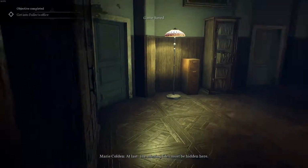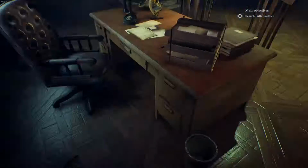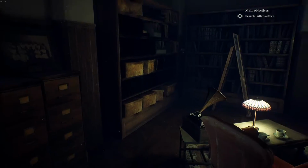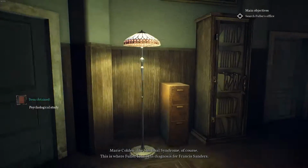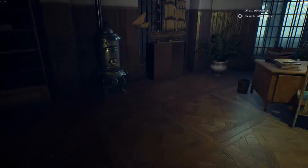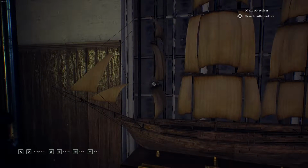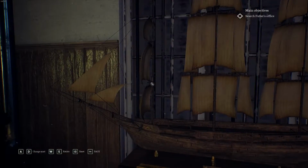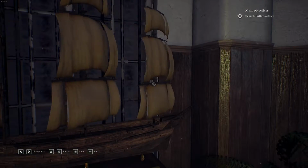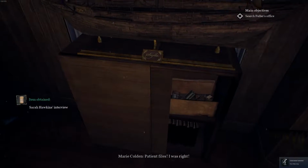At last, the missing files must be hidden here. The Stendhal syndrome. Of course. This is where Fuller found his diagnosis for Francis Sanders. Something is wrong with these masts. It's some sort of puzzle. I've unlocked something. Patient files. I was right.